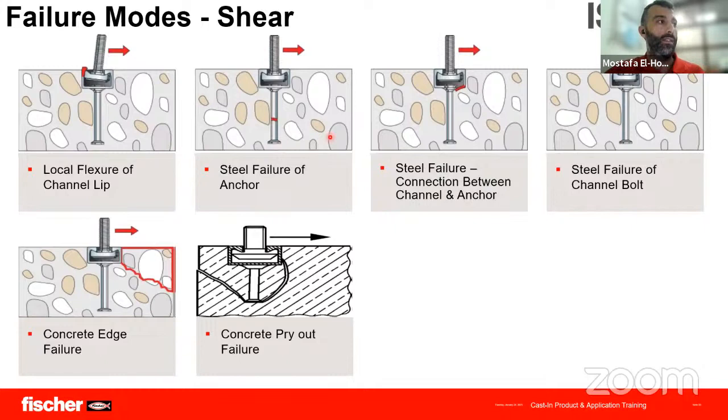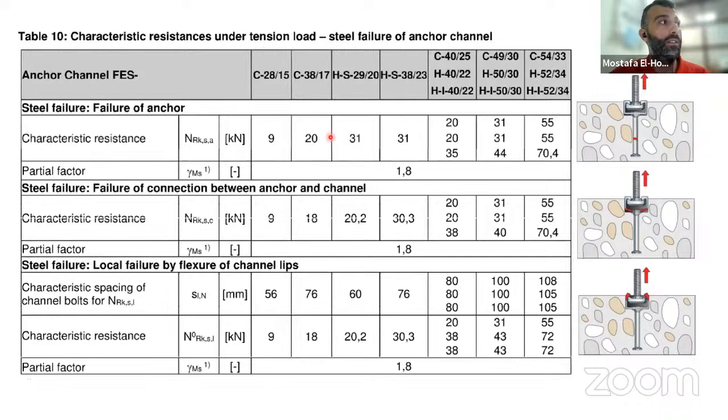I will give you an example. When you design the casting channel under tension failure, for example, you will see there are different types of casting channel here. You will find this page in the approval. This is Table 10, for example, from the ETA approval, and we design the casting channel according to steel failure. In the approval, this value will be given, so you will know exactly the characteristic resistance of this bolt and the material safety factor. So the design load, if I take this one, will be 31 divided by 1.8. This is the design value for the casting channel bolt, or we call it anchor, sorry.